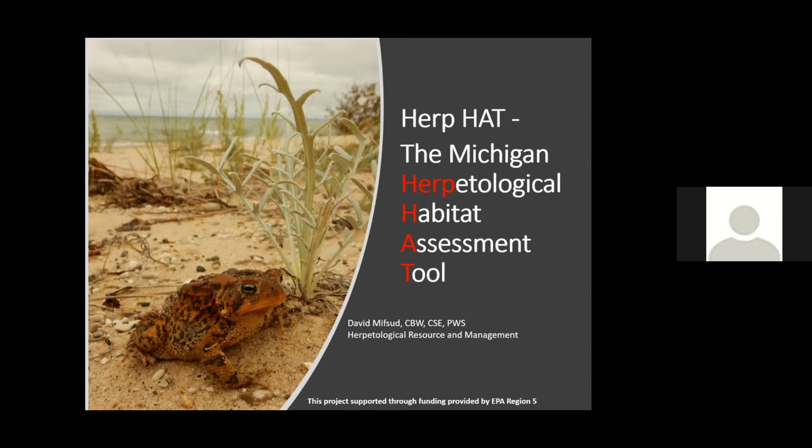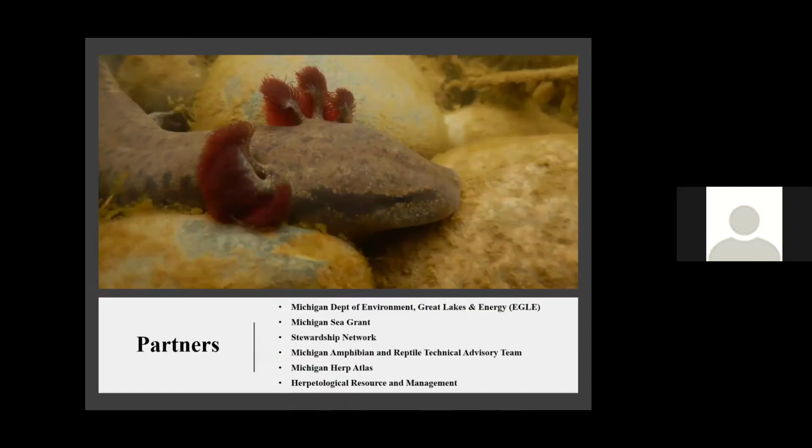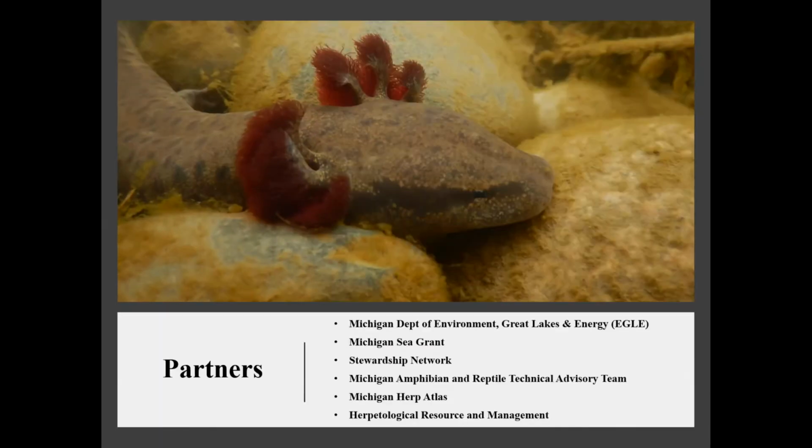with conservation and restoration. Some of our partners, I'd like to recognize the Michigan Department of Environment, Great Lakes and Energy, or EGLE. We were very fortunate to also get to work with Michigan Sea Grant, the Stewardship Network, the Michigan Amphibian and Reptile Technical Advisory Committee, the Michigan Herp Atlas, and of course, all the great folks that I get to work with here at HRM.